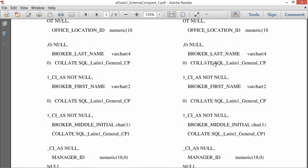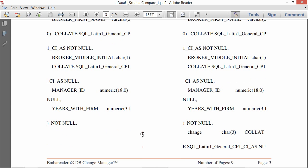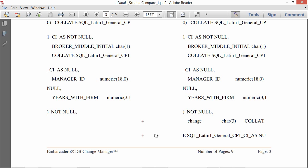As we're scrolling down side by side, it will show us, and you can see here there's a little plus icon saying that this column is missing from the baseline, the archive. The code we saw earlier was how to sync that up. That's essentially what we're interested in, and these reports can be configured as and how you need them.